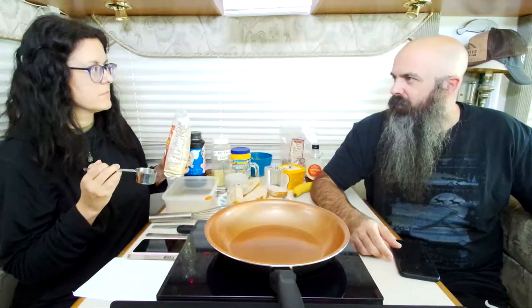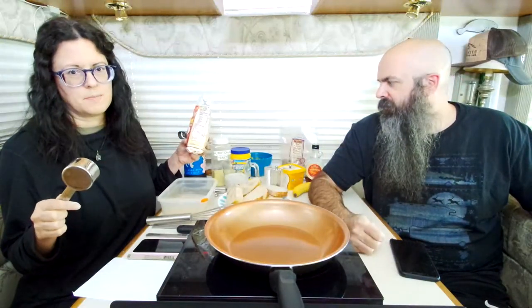Is there a purpose to using the flour? Does it thicken it up? Yeah. There's only four ingredients here: the flour, cornstarch, nutritional yeast, and milk. This plus the nutritional yeast and the cornstarch will basically thicken the milk so it'll coat the bread.